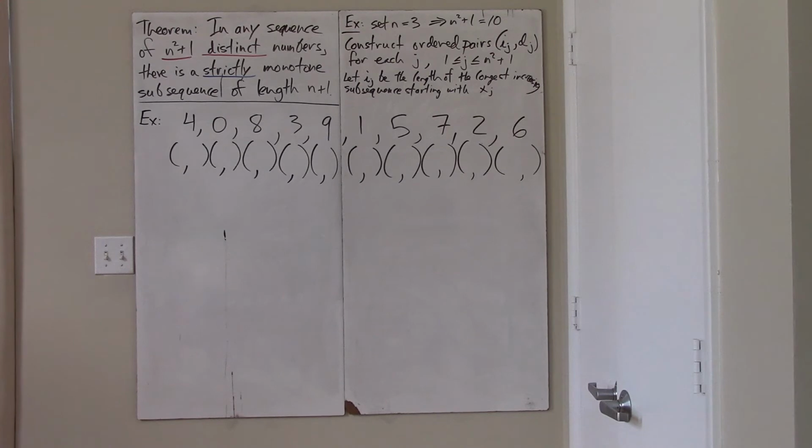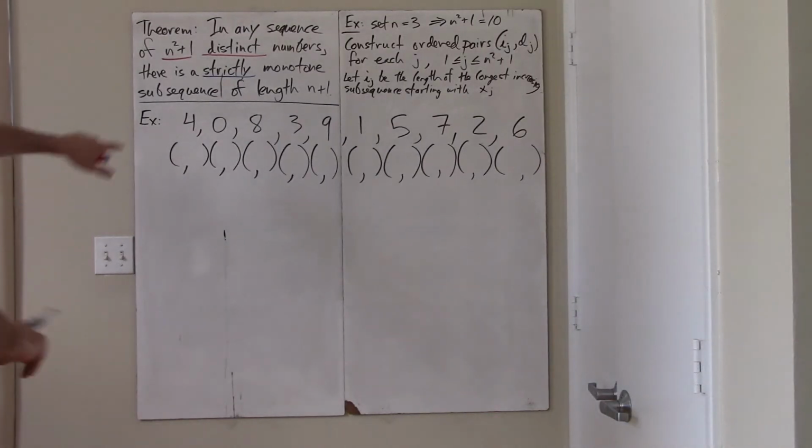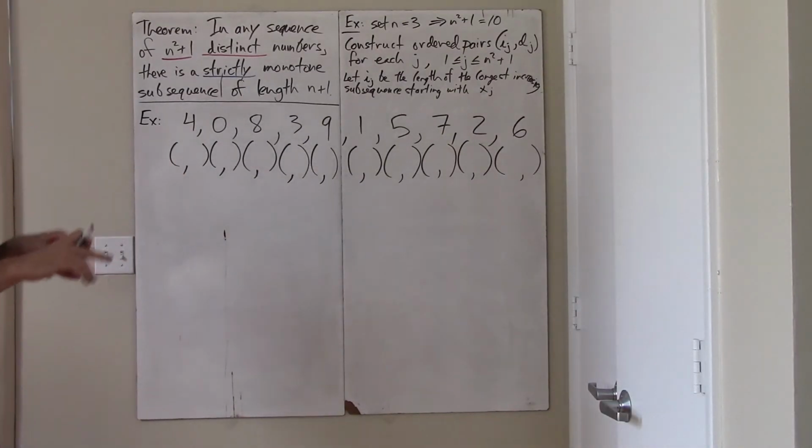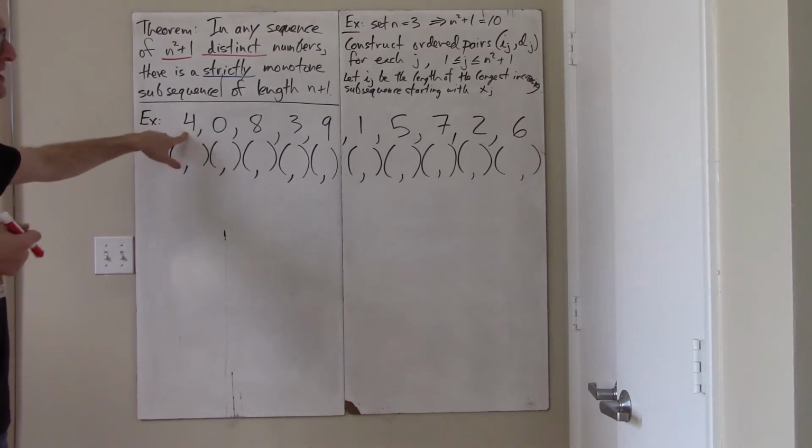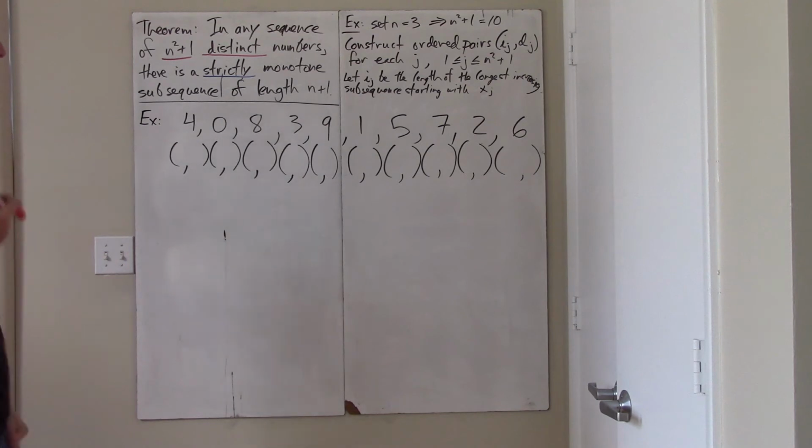What is I sub 1? Or even more casually, let's just sort of do it. I'll do it in red. So what is the length of the longest increasing subsequence starting with 4?